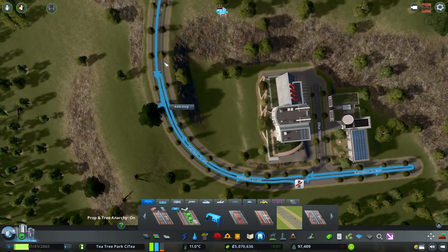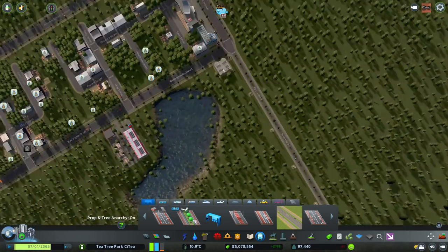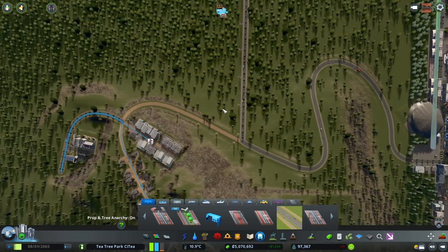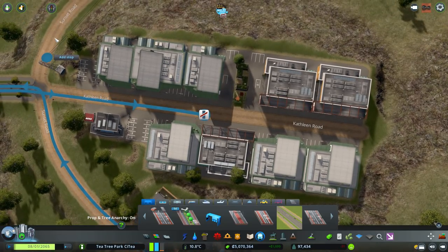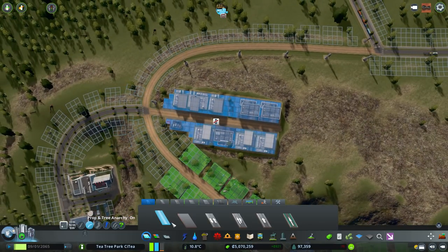Okay, stop there, and then you can come around and come back. Yep. And then we'll just come all the way down here. What? Suddenly they can't turn around at the end of a road. What is that all about? I haven't done these as one-way roads or anything, have I? No.